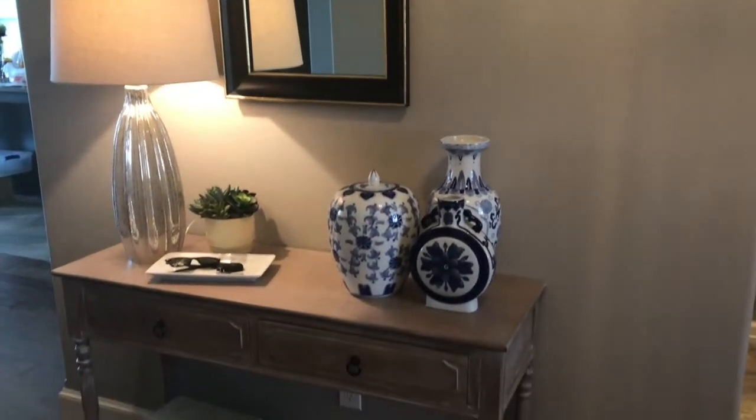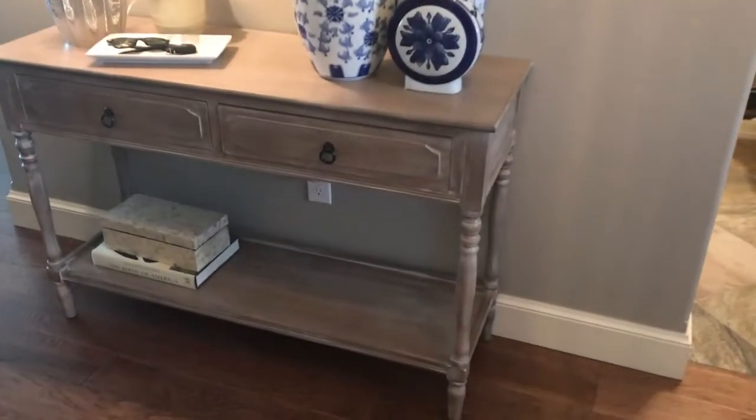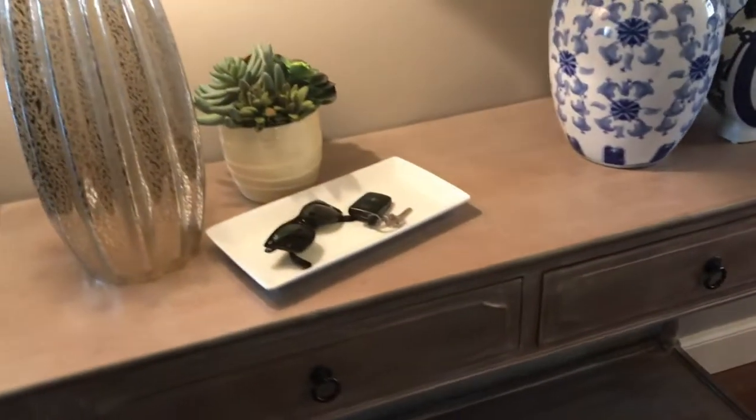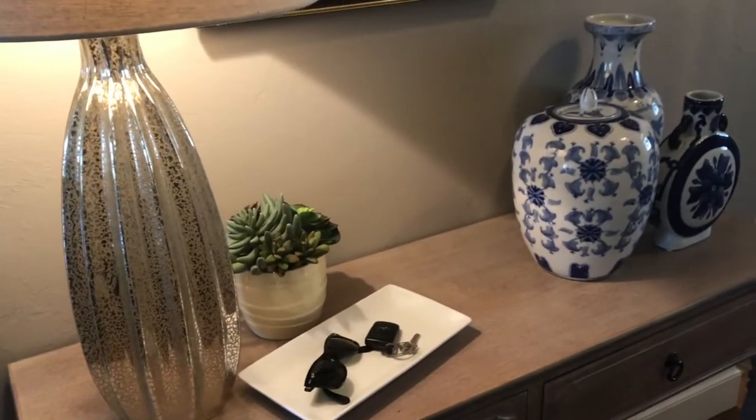I just got this mirror from my grandma and put that up here and traded it out for our sunburst mirror. So you guys let me know if you like that sunburst mirror there better or that black mirror.